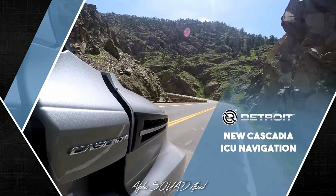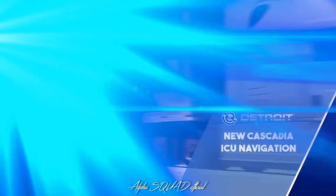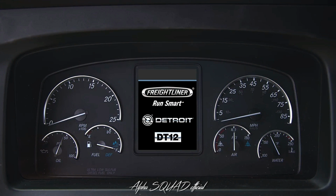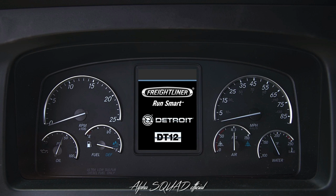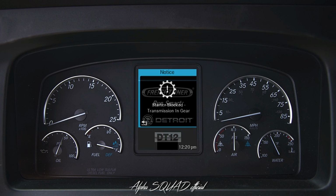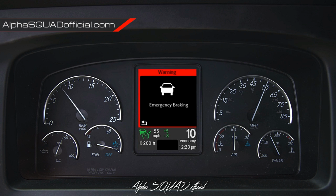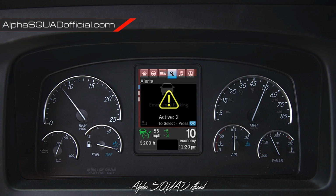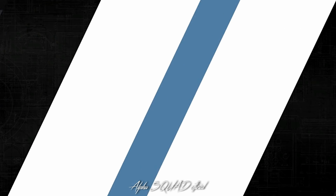The new Cascadia's new instrument cluster unit, or ICU, is now the standard gauge cluster featured on all new Cascadias. It features a 5.0-inch thin film transistor, TFT display, where drivers are able to select what information they want shown on the display. Additionally, pop-ups will be displayed when the vehicle needs to communicate a message to the driver, regardless of what screen is currently being shown on the display. They typically display notices, cautions, or warnings as preemptive messages to the drivers.